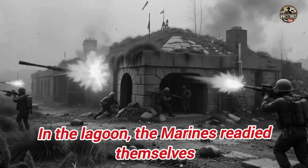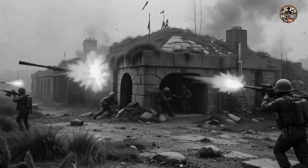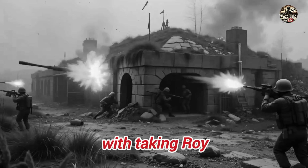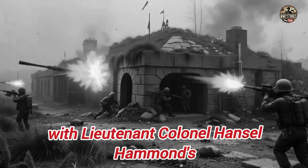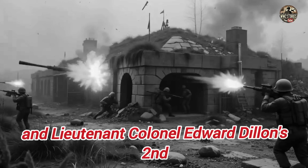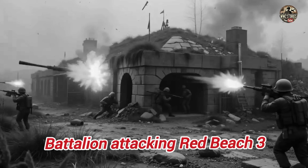In the lagoon, the Marines readied themselves. Colonel Louis Jones's 23rd Marines were tasked with taking Roi, with Lieutenant Colonel Hansel Hammond's 1st Battalion landing on Red Beach 2 and Lieutenant Colonel Edward Dillon's 2nd Battalion attacking Red Beach 3.